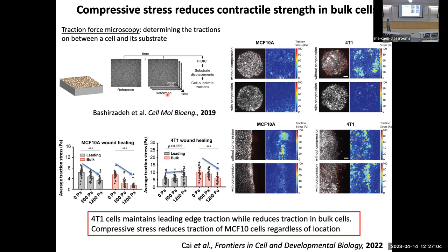All right, so that's just what I said: the 4T1 cells maintain leading edge traction while we reduce traction in the bulk. So they're not really contributing to friction at the back, if you think about it, but it's just being lifted up and migrating very fluidly, I guess.